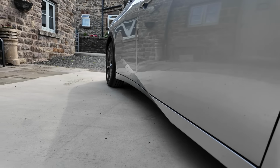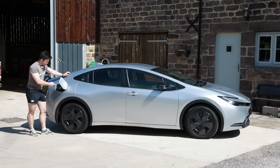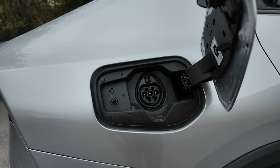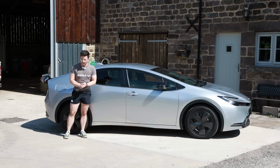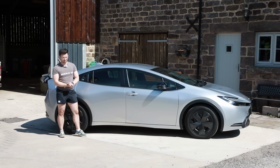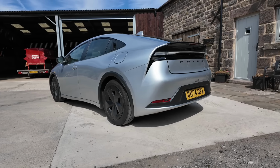Another way this is maybe better than the outgoing model is I've got a flap on this side which has got a Type 2 charging port in it. And that's because this Prius is exclusively available in the UK market as a plug-in hybrid. So we've not just got the conventional hybrid wizardry that Toyota are famed for with this model, you've now got a larger 13.6 kilowatt hour battery which you can plug in to charge up.